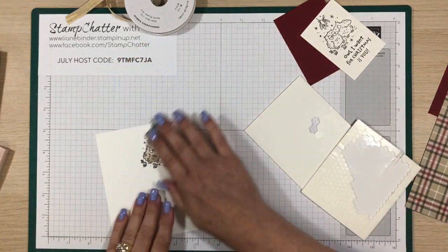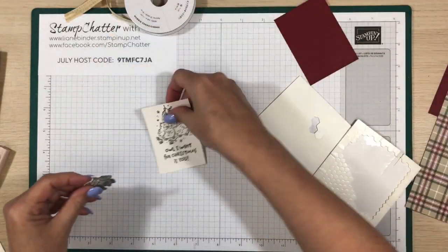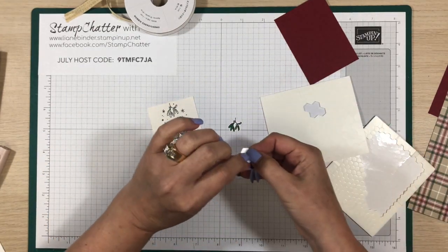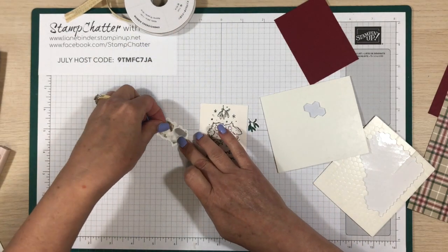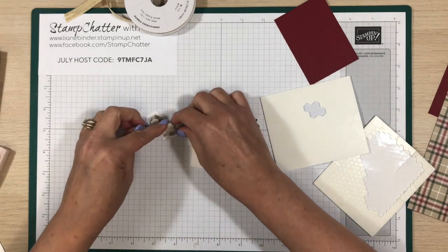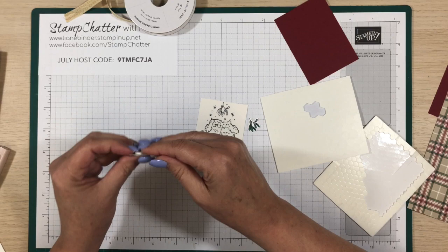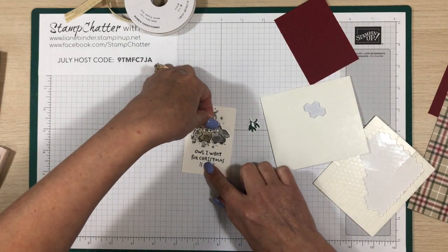All right, so I've already cut them out. Let's take the piece that we stamped originally and put some dimensions in behind him. Two big ones, like this. And then I'm also going to bring out some double-sided tape.